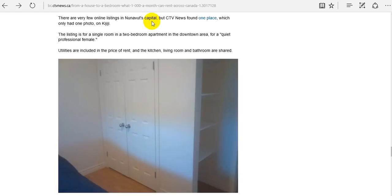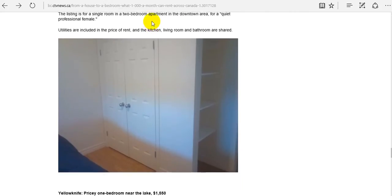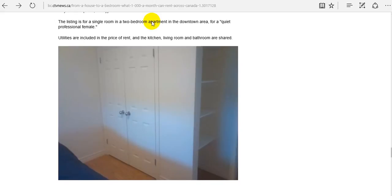There are very few online listings in Nunavut's capital, but CTV News found one place which only had one photo on Kijiji, and this was the photo. The listing is for a single room in a 2-bedroom apartment in the downtown area for a quiet professional female. Utilities are included in the price of rent, and the kitchen, living room, and bathroom are shared.